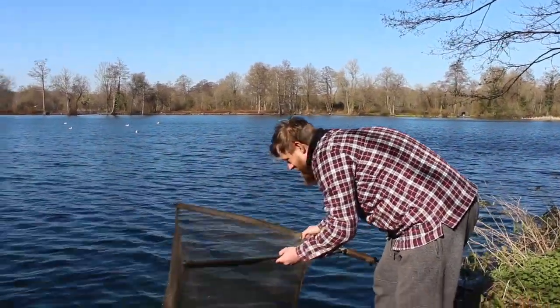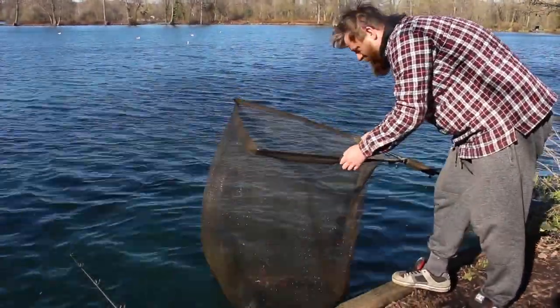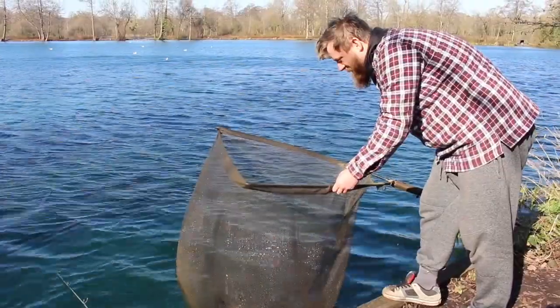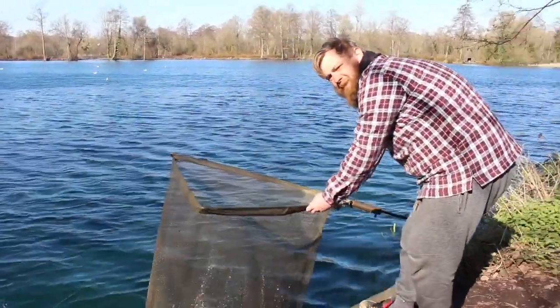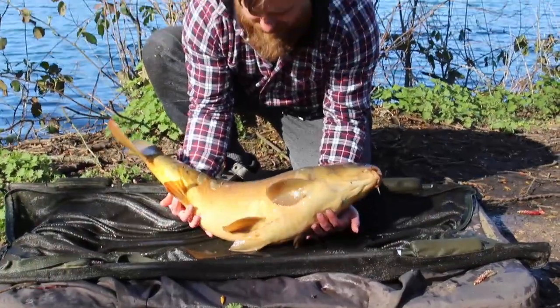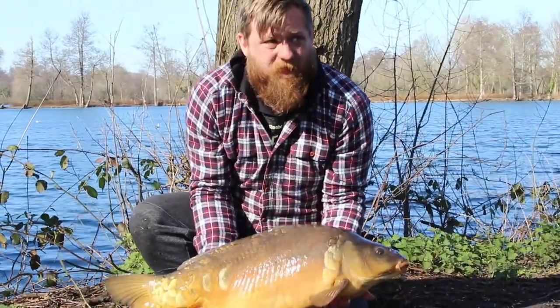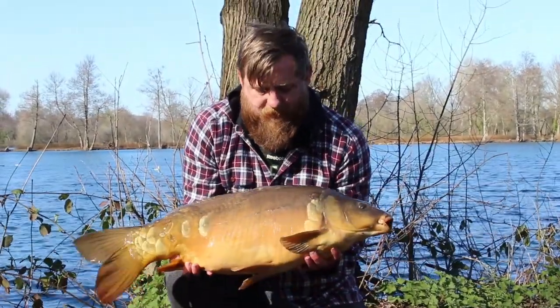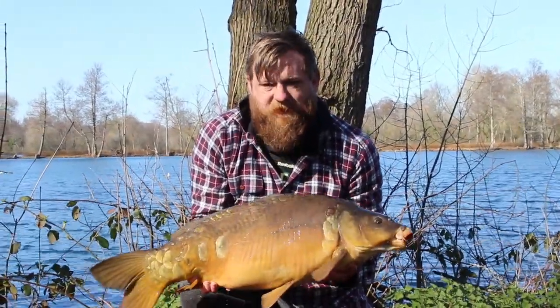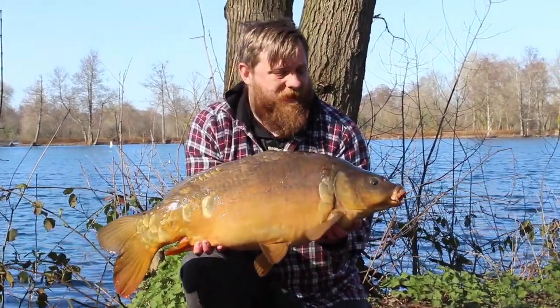And this one looks like it should be, I'd say a low 20, but we'll give it a weigh and check her out. Right, so we've just got her out the net, and end result is this very nice 22 pound 12 ounce mirror. If she'll behave, she's tensing up a little bit. There we go. As this is the third one of the trip.